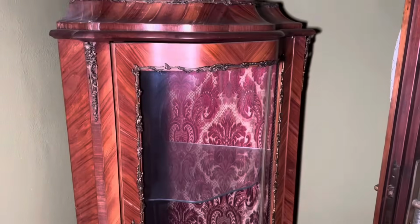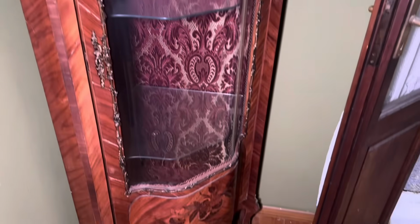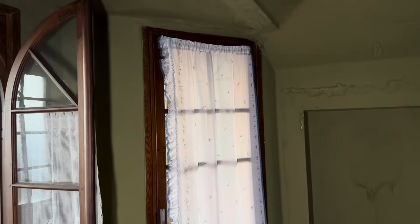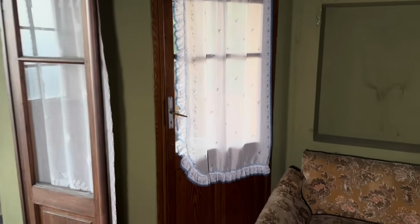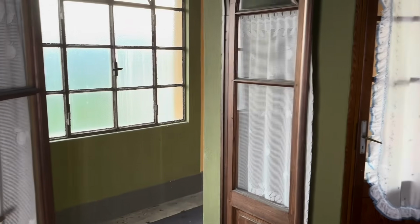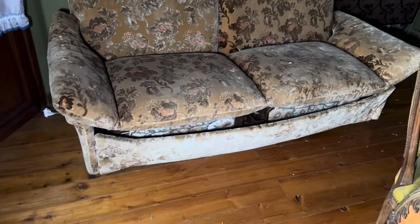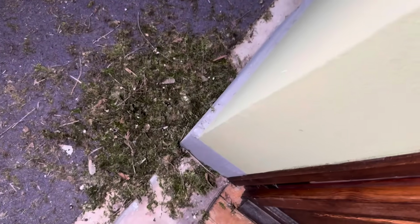It's a bit odd. And then another display case over there. Also strange that there's a door there. Why is that door there when there's a door right next to it? Like I said, whoever designed this house is just a little bit strange, I think. Oh, that's a sofa bed. That's a sofa bed there. Also, where is that moss coming from? That's a bit odd, isn't it? Oh, a nest. Something been nesting up there.